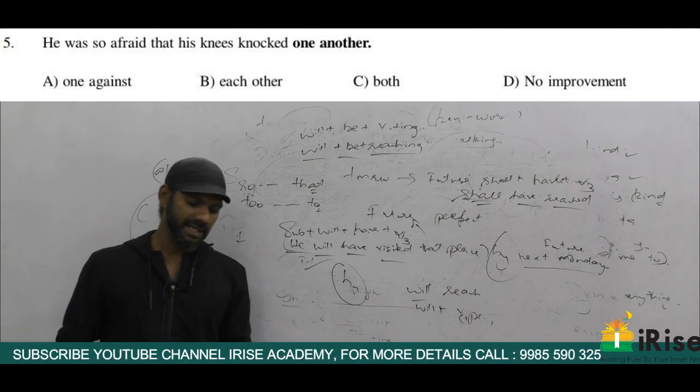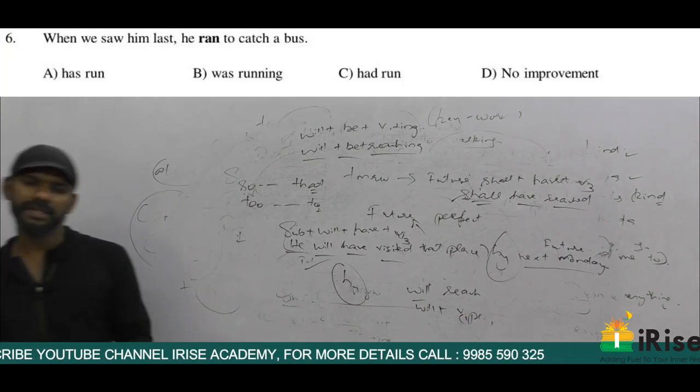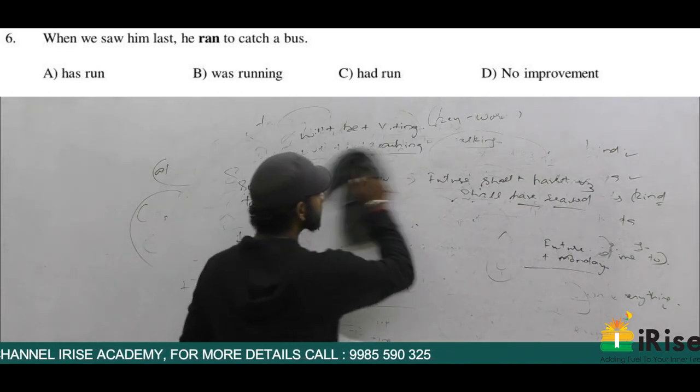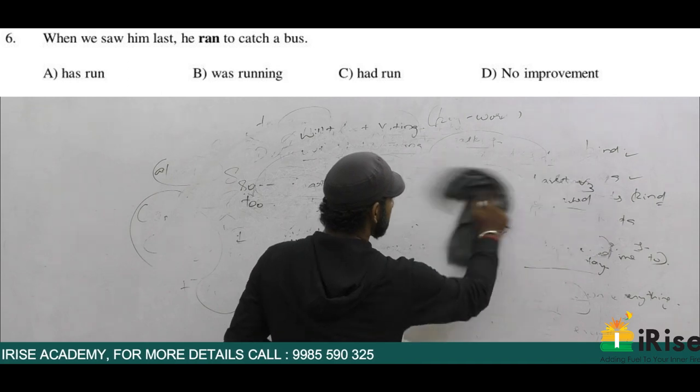Getting it? Come to the next one. Everything depends on your understanding of the sentence and your knowledge of the rules in the language. Come to the next question.